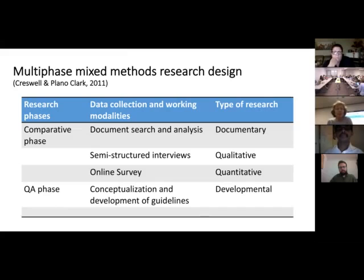And then more recently, we added an online survey to cover the quantitative part, where we sent the survey to the people who had been interviewed, the participants, and to other practitioners and researchers. And we have this comparative phase, always with a QA phase, like how can we conceptualize and develop guidelines? And we are working to finalize this phase.